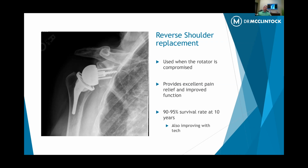We still have the option to replace the shoulder, but we have to use what's called a reverse, because we basically flip the geometry of the joint. So as you can see in this picture, there's a ball attached to the socket, and what used to be the humeral head, or ball, now has a dish or a cup that's attached on that end. And this allows us to restore the integrity of the joint and eliminate the arthritis, allow for return of function, significant reduction in pain, and getting back to activities of regular life.